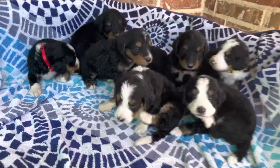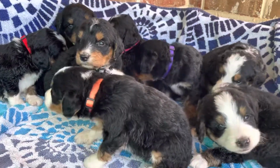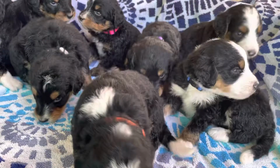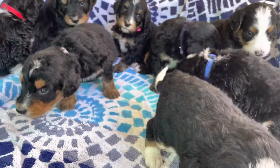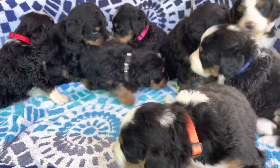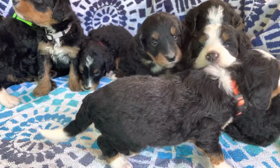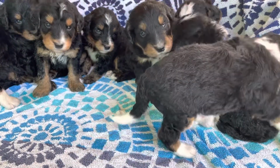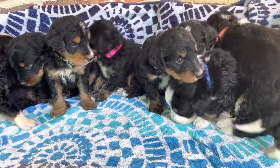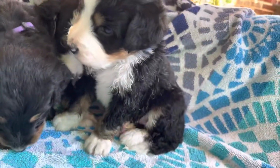You're looking at Francine and Odin's bernedoodle babies. They just got their first bath today and their collars put on. They're all ready for puppy picks this weekend. I have 5 girls and 3 boys in this litter. The boys are blue collared right there.